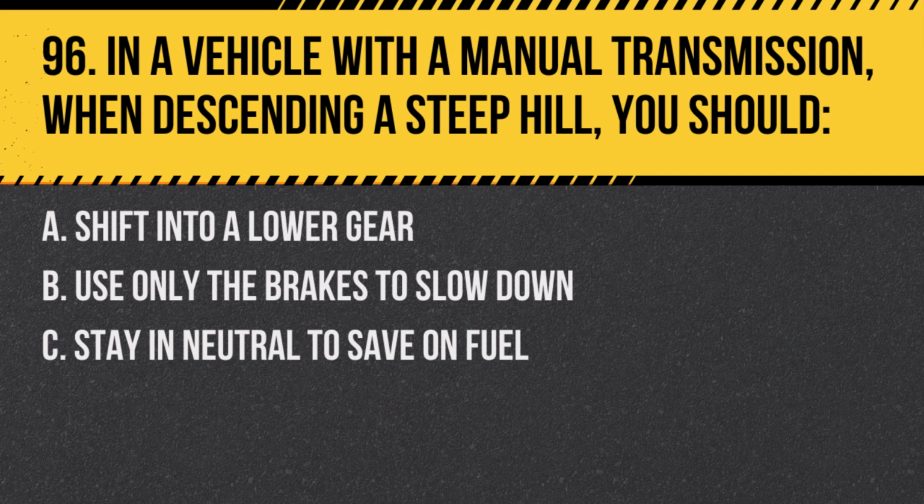Question 96. In a vehicle with a manual transmission, when descending a steep hill, you should: A. Shift into a lower gear. B. Use only the brakes to slow down. C. Stay in neutral to save on fuel. Answer: A. Shift into a lower gear. This helps control the speed of your vehicle by using engine braking.